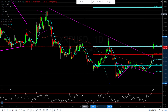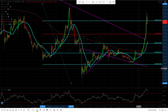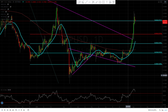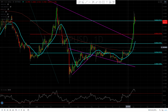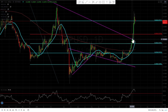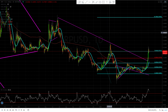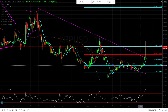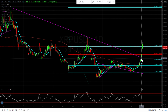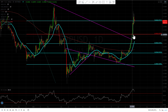So looking at the daily chart, like I'd always like to start. I've been talking about this for a minute too. We had this massive breakout, which was awesome. I mentioned that we're going to encounter some resistance at the 200-day moving average, which we did. We pierced through that. Then I mentioned that we're going to encounter resistance at this trend line that dates all the way back to June 25th of 2019, so a little bit over a year. We blasted through that, and I mentioned your next resistance level will be 25 cents, which we blasted.